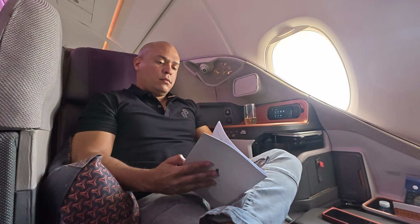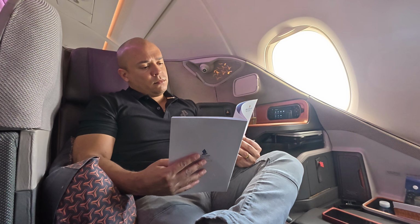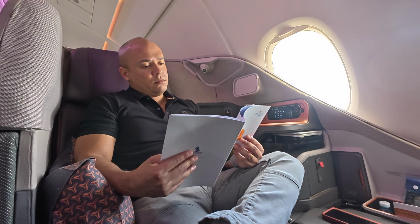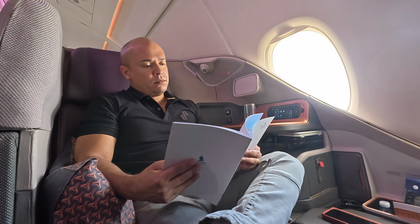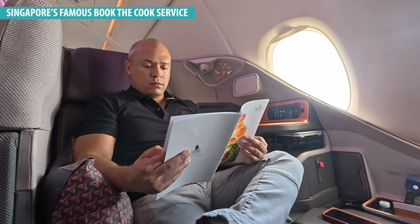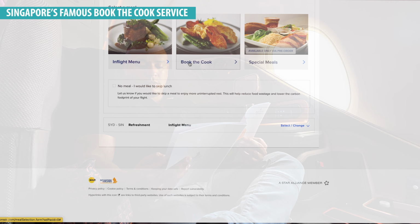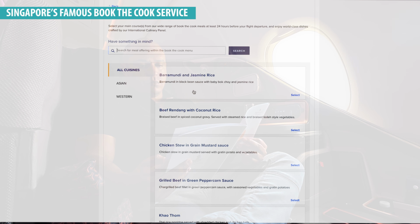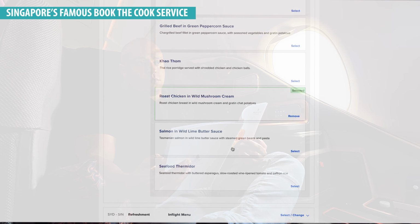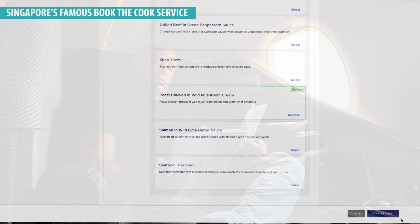The menu included 2 meal services for today's 8-hour flight to Singapore and had some Singaporean, Western, and vegetarian options. However, I had to try the famous Book the Cook service from Singapore Airlines. This service allows you to see a special menu a few weeks before the flight and pre-select your meal, which probably won't even be on the menu the day that you're flying. I have to say that my selection, the roast chicken with a mushroom cream, was extremely delicious.